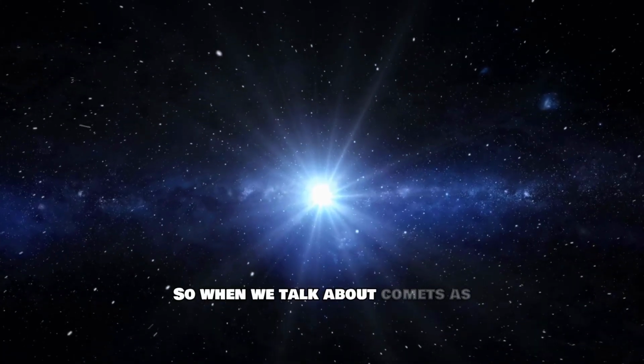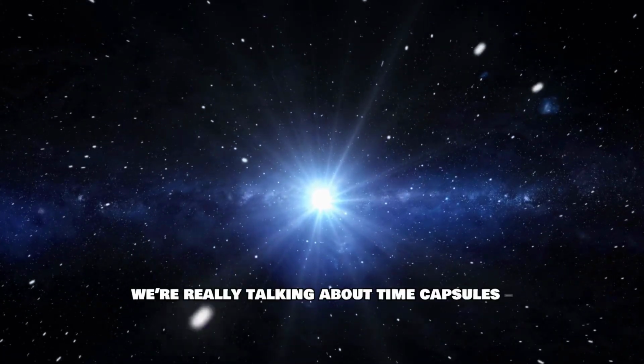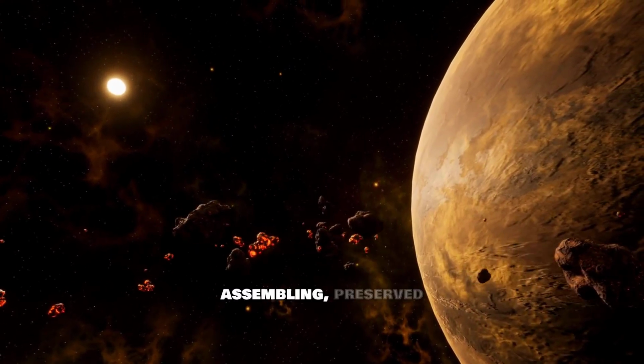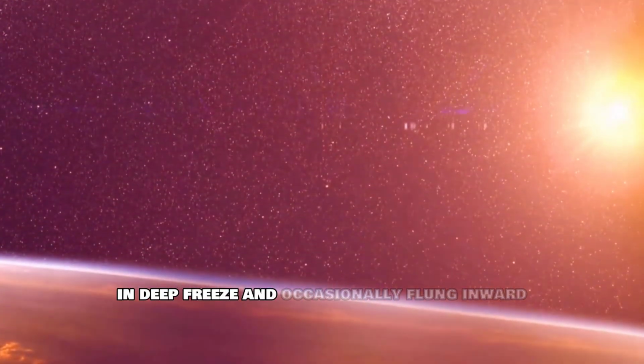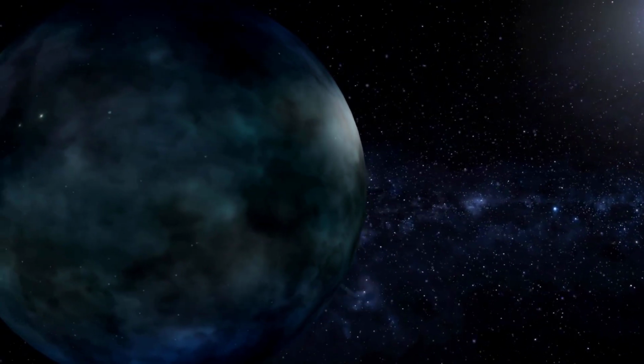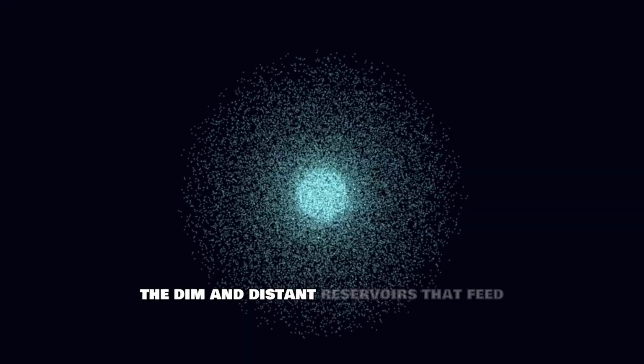So, when we talk about comets as icy wanderers, we're really talking about time capsules, leftover building blocks from the era when the planets were assembling, preserved in deep freeze and occasionally flung inward for us to study. But to understand where these wanderers come from, we have to step far beyond the familiar planets, into the dim and distant reservoirs that feed them.